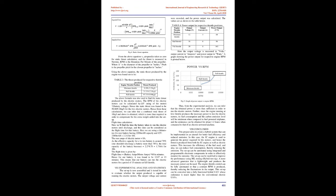B. Formulas and calculations. The thrust produced by the whole hybrid setup was calculated, as this will give a proper insight into whether this setup is efficient for the extra weight added. In order to determine the thrust produced, the RPM of the engine is necessary for different throttle positions. The RPM was found using a digital tachometer, and the following results were noted down.